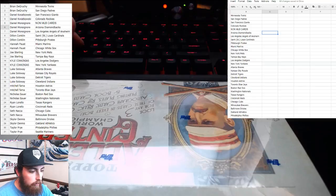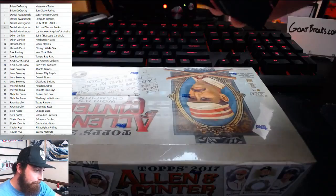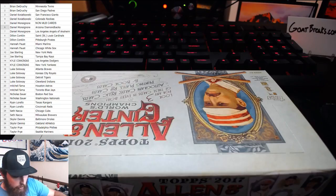Allen and Ginter, 2017. I doubt you are getting a hot box, but good luck. Maybe. I mean, there's one there somewhere. We only got five more left, and this is a full case. There's stuff guaranteed in cases, like a hot box, and then there's a case hit and everything or whatever it is. I don't know, but we haven't got much. So yeah, we could be pulling flames here. Who knows? All right, let's go.